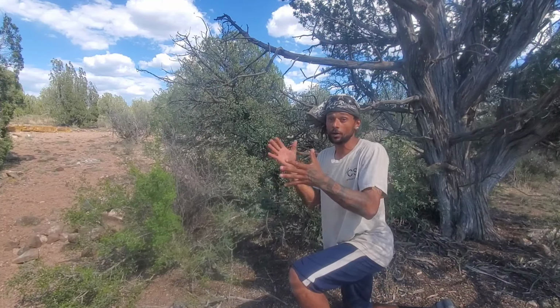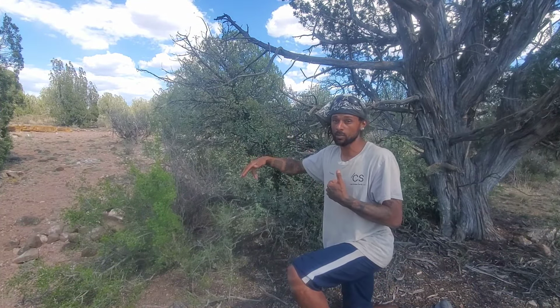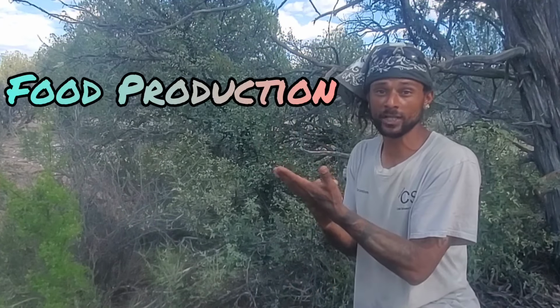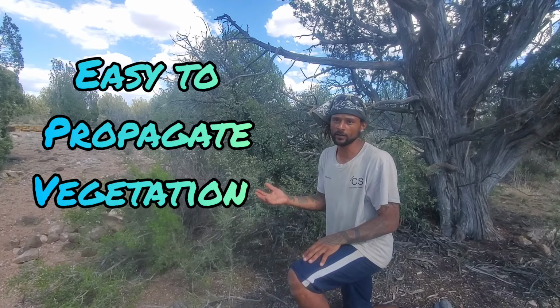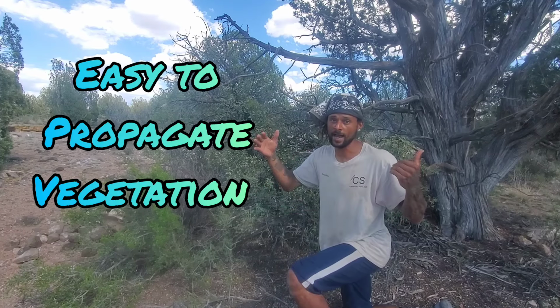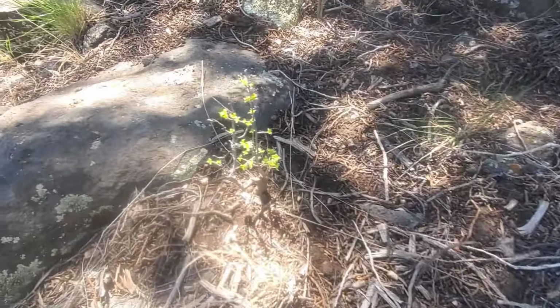It's really just an all-in-all win-win situation when we have this kind of vegetation on our property, because for one, we already have food production that's going on. Number two is we have easily propagated plants to be able to diversify around the property that are already adapted and able to thrive in the area.